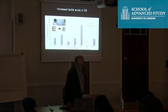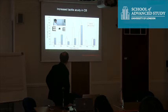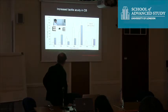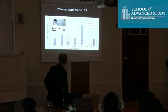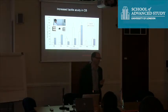Another thing which is important to keep in mind is the following. This is a study that we did on visual acuity of the tongue. We used the sensory substitution device, the tongue display unit. I will come back to that in a moment. We also measured if there was any difference in the acuity of the tongue comparing blind and normal sighted subjects. If we looked at the results at the group level, as we pooled all the subjects together, there was absolutely no significant difference between the two groups. We could not distinguish the blind from the sighted.